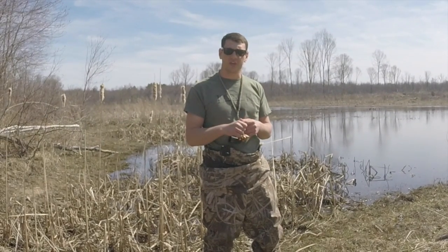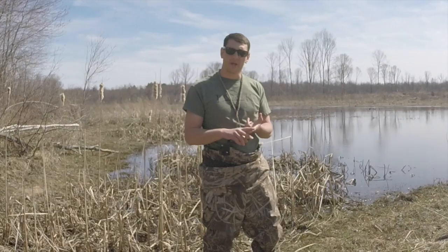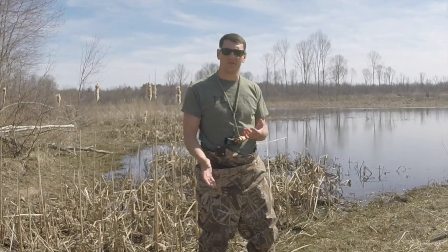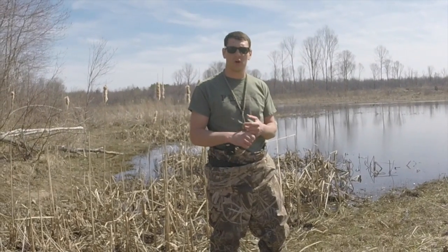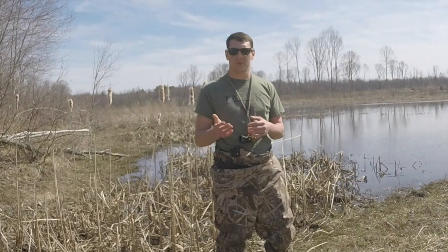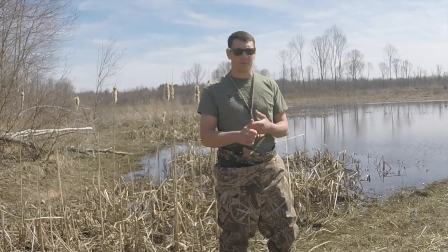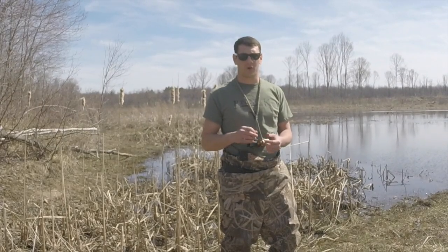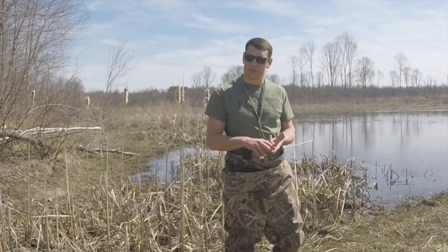A couple things you want to stay away from: running water or a pond that would have waves lapping onto shore. Those things can be intimidating for a puppy. I also don't introduce the puppies around another dog. Some dogs are barreling into the water and splashing, and that can be intimidating. So make sure you've got control of the situation.